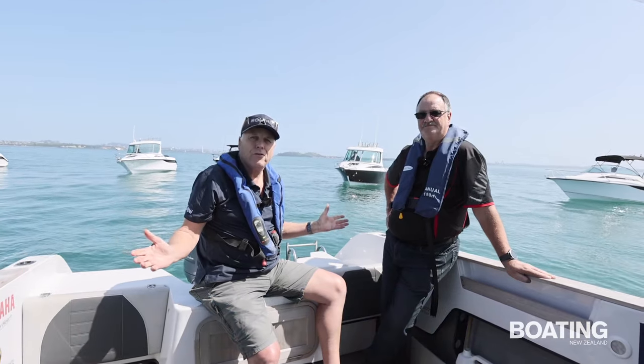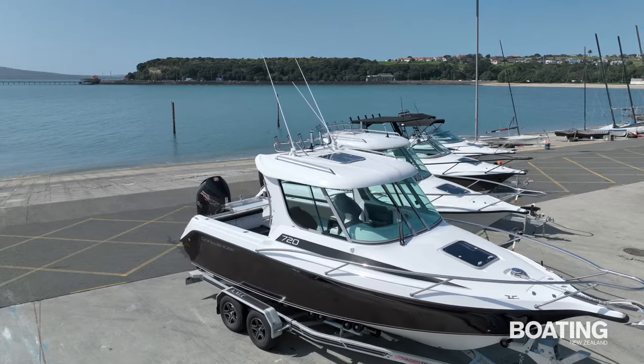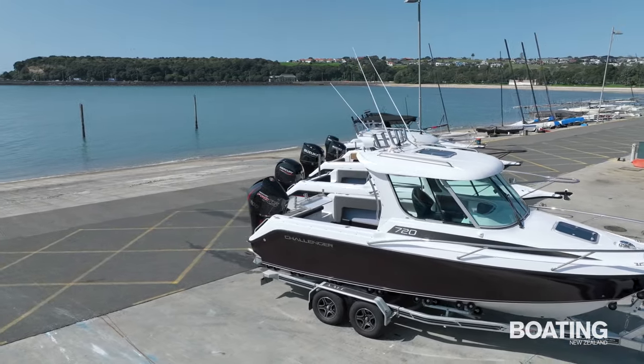We're here with Ian Coutts from Boat City with a whole range of Challenger boats. Ian, Challenger boats, it's sort of like a blast from the past. I can remember them from some years ago. They're back. Can you tell us about that?